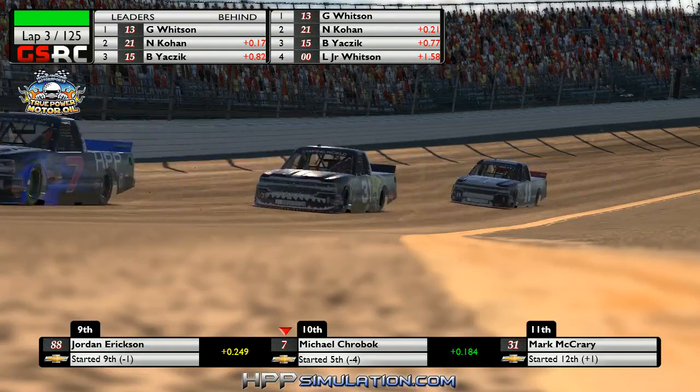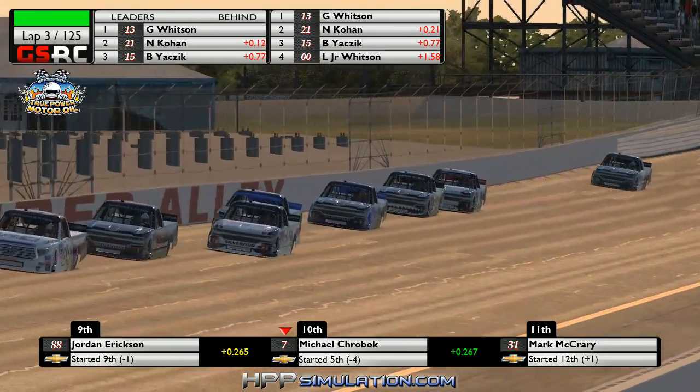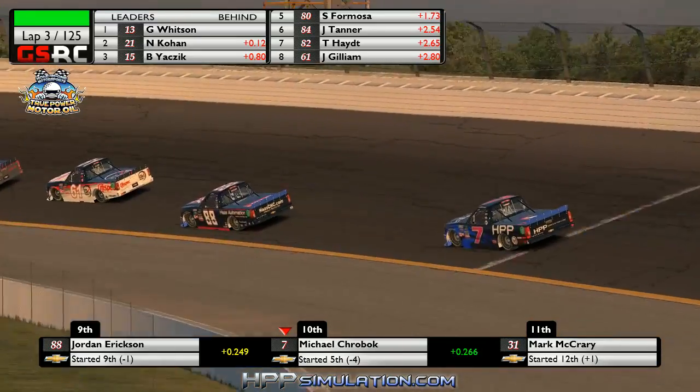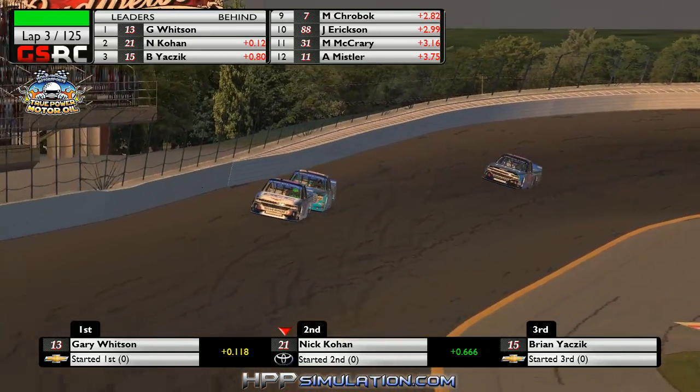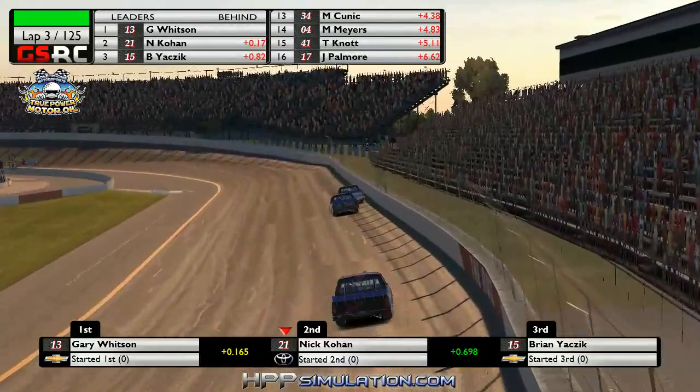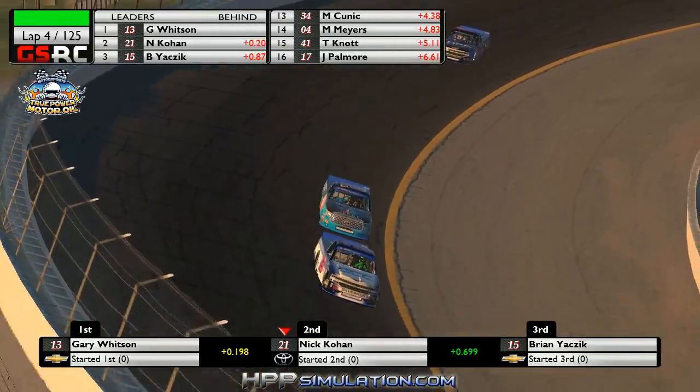Yeah, Krobach got on the brakes really early in turn 1, and Jordan Eriksson almost ran out to the back of him. That would have been 2 of our pursuit drivers. Would have made a heck of a lot of difference, though. They're the 2 drivers who already have wins. Meanwhile, Nick Cohan has run down Gary Whitson already for the lead, and it's only lap 4.